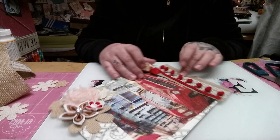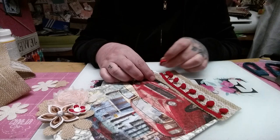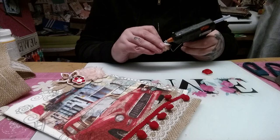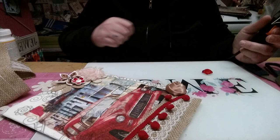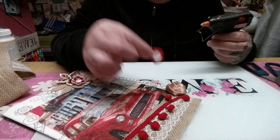I've got a couple of wee flowers here. These are gorgeous satin flowers. I'm going to pop this one here. This lets you see as well, guys, that when you send me things, I always use them. This was sent to me a long time ago by Tony Raptor, way last year when I did my first ever friend mail swap with the lovely Tony.